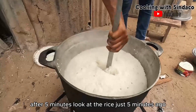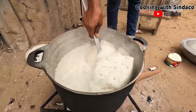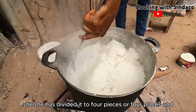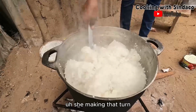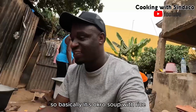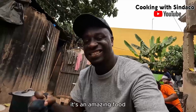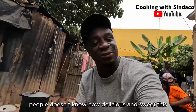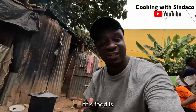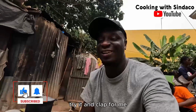So after 5 minutes, look at the rice. Just 5 minutes ago. So look at how she's doing it. She has divided it into 4 places, and she's making that 10. So basically it's okra soup with rice. I've tried this food before. I even did the challenge with Jenamo. It's an amazing food. Man, people don't know how delicious and sweet this food is. Rice with okra soup. Try it and you clap for me.